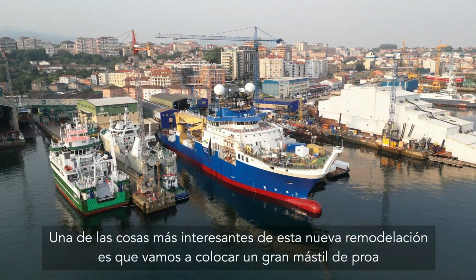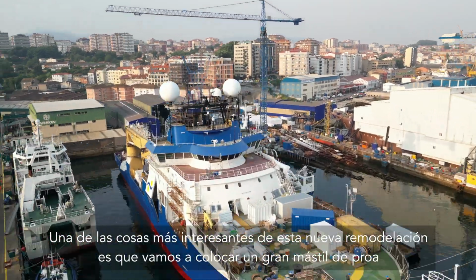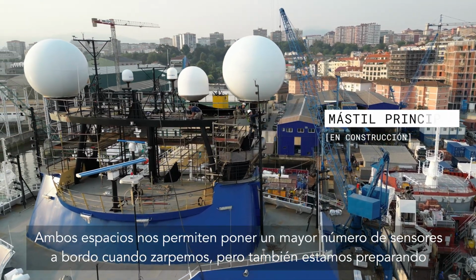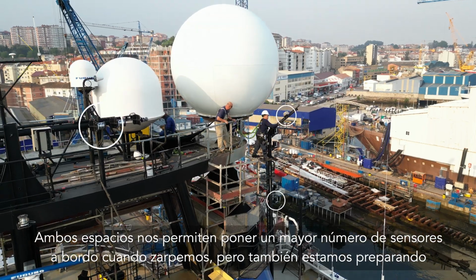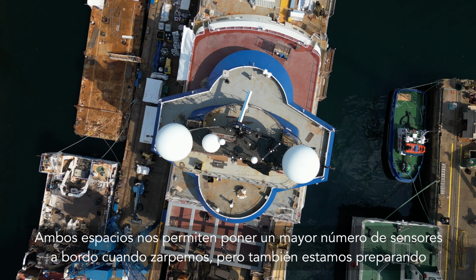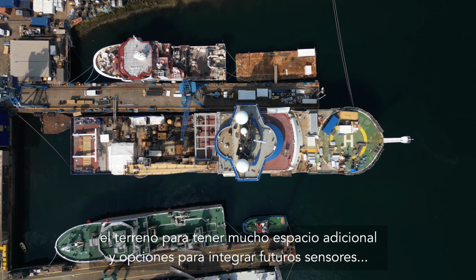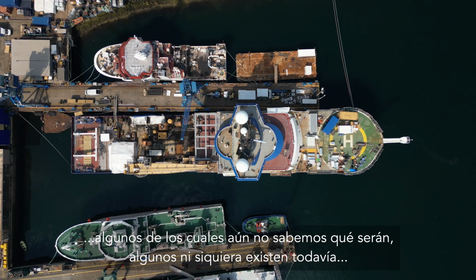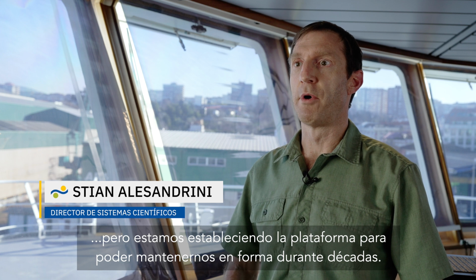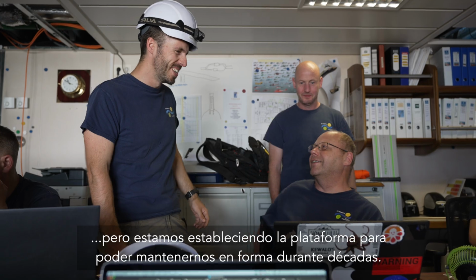So part of what's really exciting about this new refit is that we're putting a large foremast and a larger mainmast on the ship. Both of these spaces allow us to put an increased number of sensors aboard right now as we set sail, but we're also setting the stage to have a lot of additional room and ways to attach future sensors, some of which we don't even know what they're going to be yet, some of which don't even exist yet. We're setting the platform to keep us in good stead for decades to come.